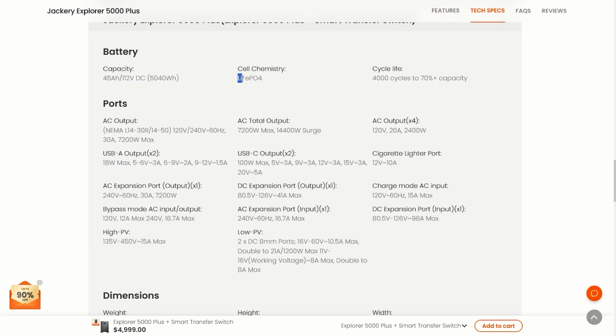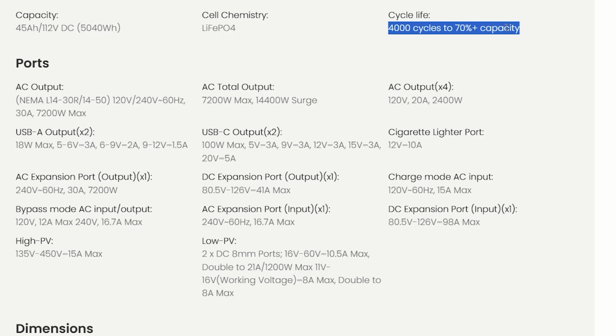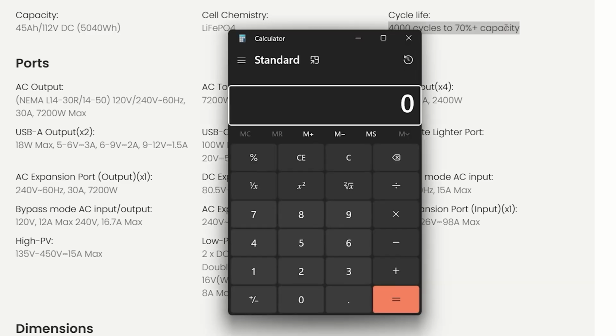So this is a lithium iron phosphate battery. Gives you 4,000 cycles, up to 70% capacity. That is a lot. If we quickly do the math, 4,000 divided by 365, that's almost 11 years if you use it every day. Completely drained it and completely recharged it every day.